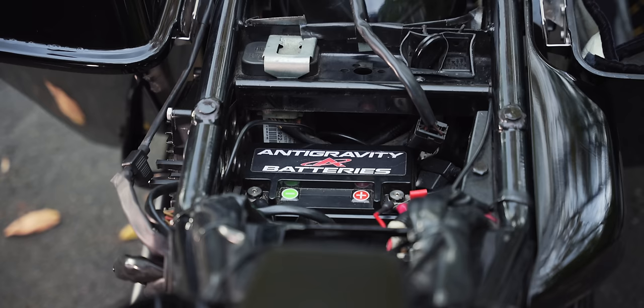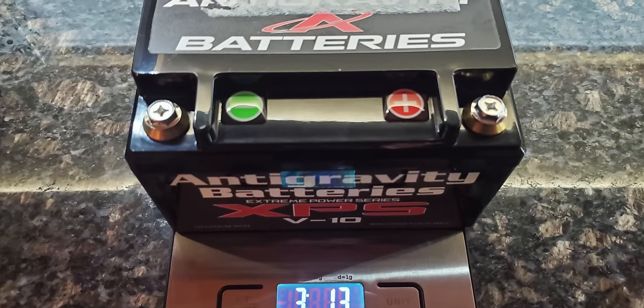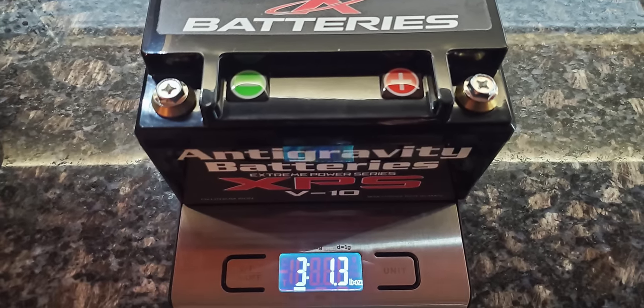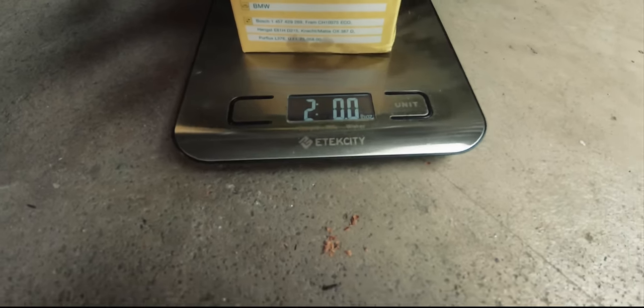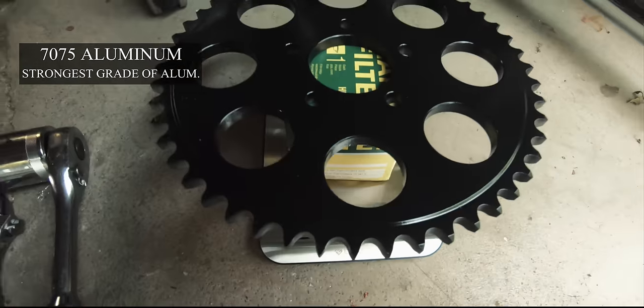Anything that could use a lighter material was switched to a lighter material. Titanium, aluminum, deleting things. Lithium ion battery. One of the first things you can do to make your bike lighter is the battery. So now instead of a 22-pound Diehard, I have a 3.2-pound Antigravity lithium ion battery with 680 cold cranking amps. It's a monster. I shed even more weight by doing the rear sprocket in aluminum. Here's the steel: 5 pounds, 3 ounces. The aluminum is 2 pounds exactly. 3 pounds and 3 ounces less.